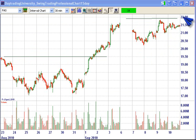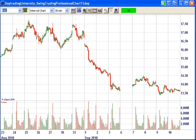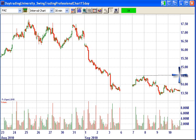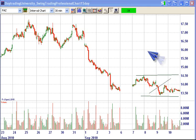So I'm going to be looking for plays to the upside. If it takes out 22, I will be buying that. If its twin, the bear triple financial FAZ, starts to bounce, I'm going to look for longs in this one over the 14.5, 14.7, right? And I'm using 13.3 or so as S1, 14.5 as R1. So trading right outside of that range in this current market. Really good volatile breakouts.